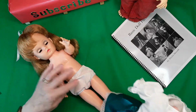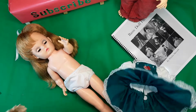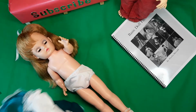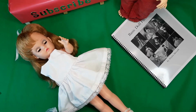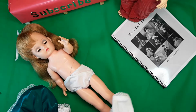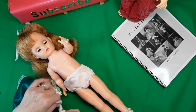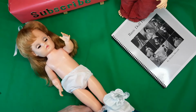And so I made her a little pair of panties. This was her original dress and panty. And she didn't have a petticoat. I may make her one yet. I had this one, and it fits her nice, but it's too heavy. It's too bulky on her for her dress. So I may make her one out of a fine material. But right now, this is what I want to show you, the little dress I made for her.